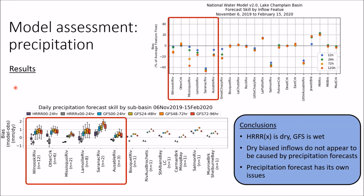We can then go back and tie that into the inflow bias, and if we recall, the inflow bias is too dry. And these 6 rivers here correspond to the 6 sub-watersheds here. Basically what we're seeing is that the inflows are too dry and the precipitation is too wet. So there's this disconnect between the inflow bias and the precipitation bias. In general, what we can say from these results is that HER and HER-X are generally dry. The GFS precipitation forecast is wet. And importantly, the dry biased inflows do not appear to be caused by the precipitation forecasts. That being said, the precipitation forecast has its own issues as well.